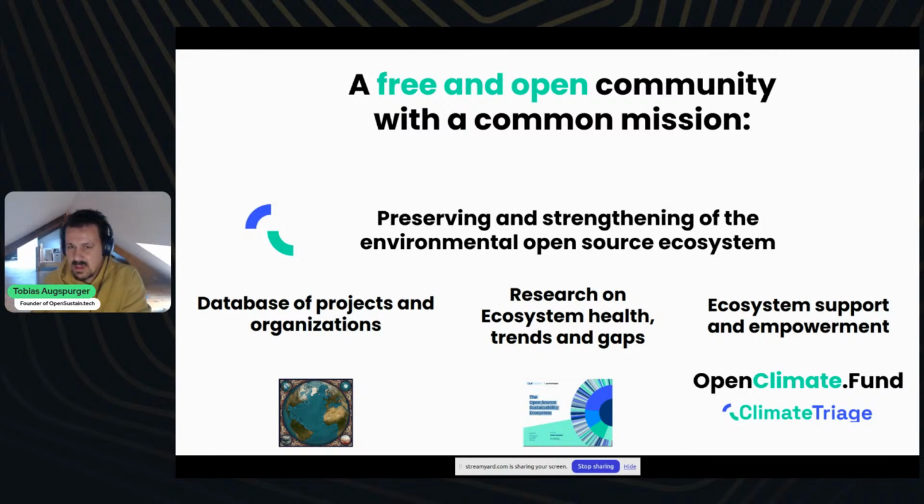Another thing we started last winter is to create platforms and ecosystem support to empower this whole ecosystem. The first thing we did is called Climate Triage. I will come to this later on. We are also now working on another project called Open Climate Fund to find and provide more funding for those open source projects.